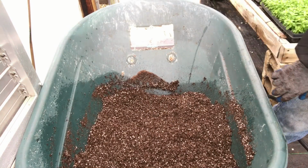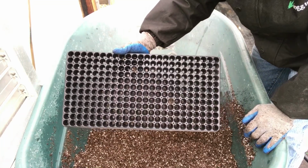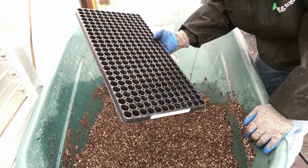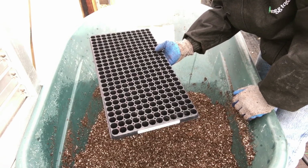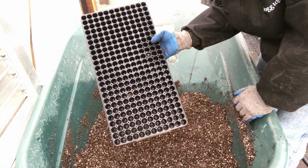Now, we seed in a 288 count plug tray. It's the same thing a lot of our flowers come in, and we've had really good luck, and we can separate that up into different varieties and keep it all nice and neat. It's a whole lot easier to transplant. You don't tear up the roots and that kind. So that's the reason we go with that.